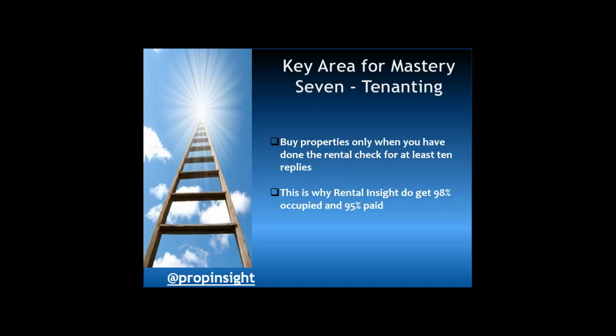It will be the same when you first start to tenant. Learn all you can, but you'll make some mistakes. You'll kiss the frogs. But what you're after is what we call lifers. Someone who says, I want to live here forever. I love it here. My mum lives down the road. My dad's round there. My sister's round the corner. This is perfect for me.